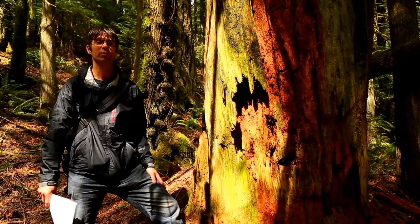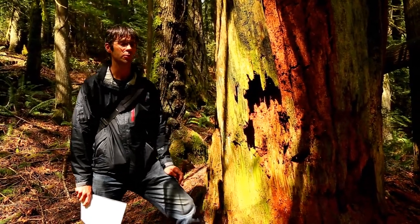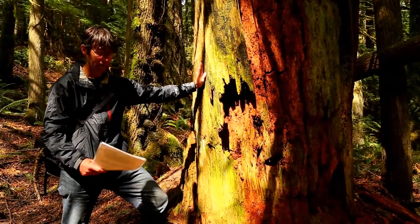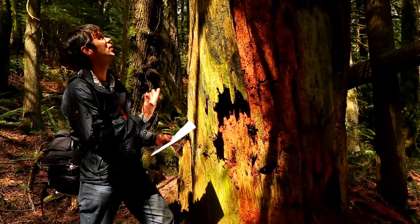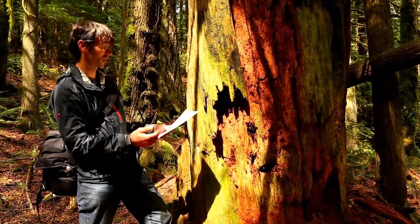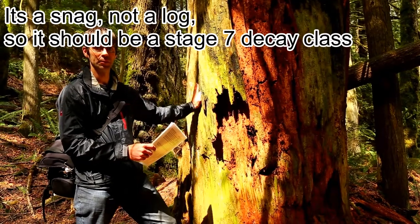Snags are an important part of a forest that we see mainly in older forest systems. Industrial forests typically don't have a lot of snags in them just because they're not old enough yet. And this is a big old snag, and if you recall from the lecture I presented the snag and log decay class table, and because this doesn't have any living branches, no fine twigs, no branches at all, and it's highly decomposed, I would give this stage 4 decay class.